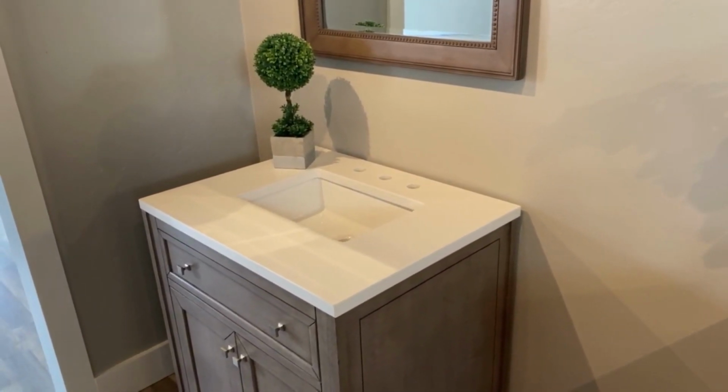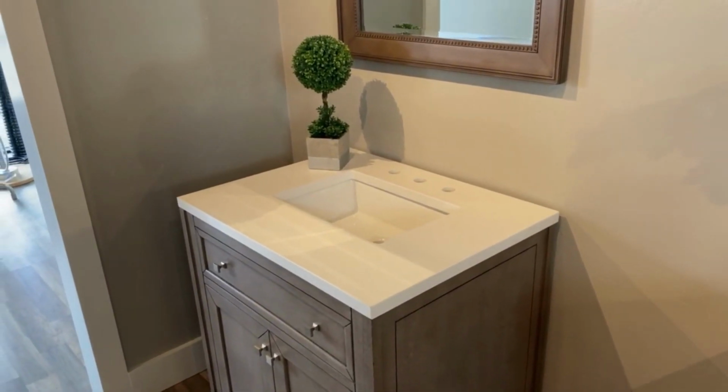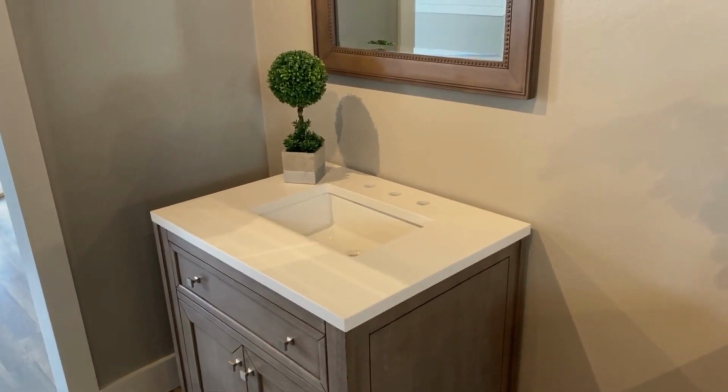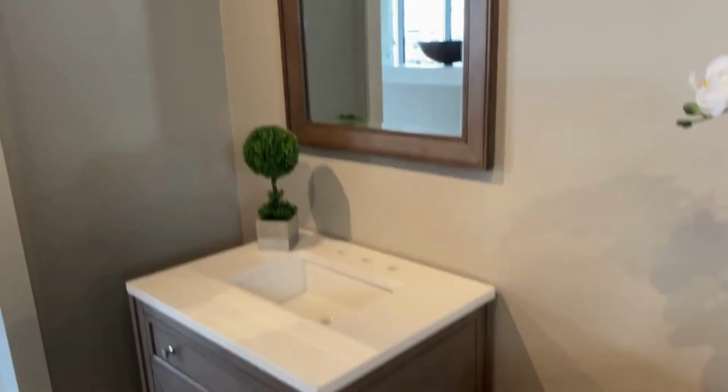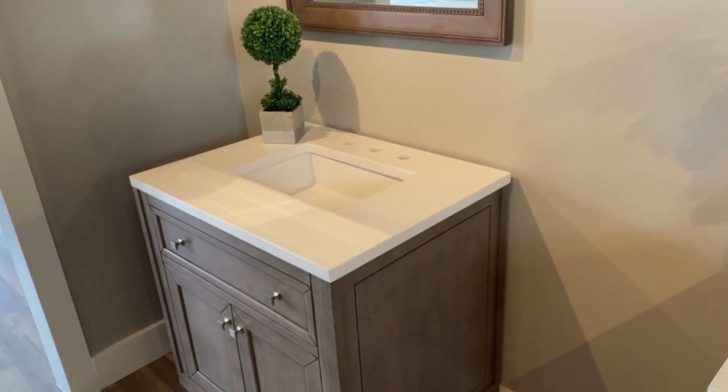We're continuing our showroom display sale. We always like to keep our showroom displays refreshed and updated. And so here's a beautiful little vanity from James Martin with a matching mirror. It comes with the top, the sink, mirror, and the vanity itself.